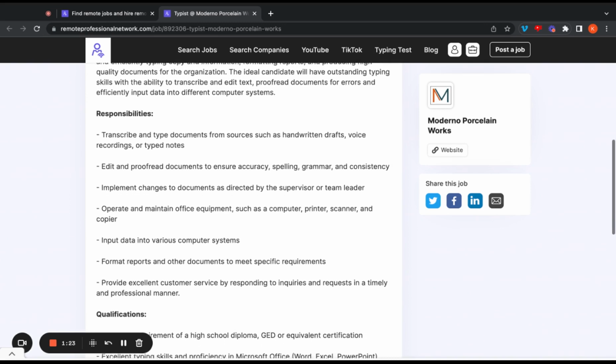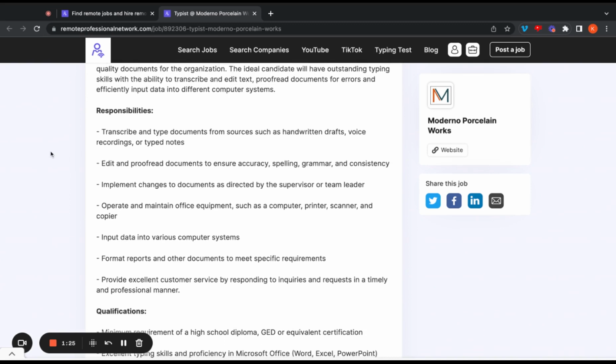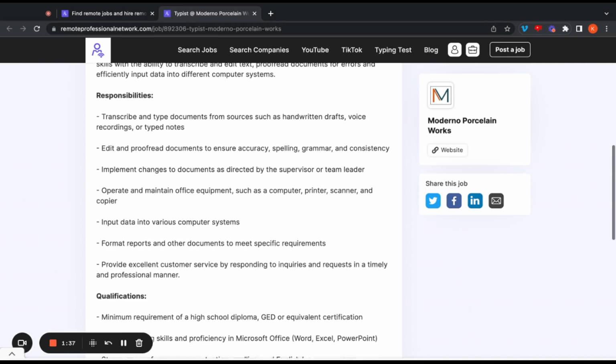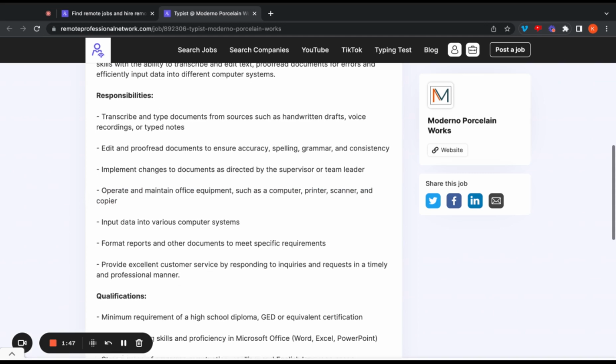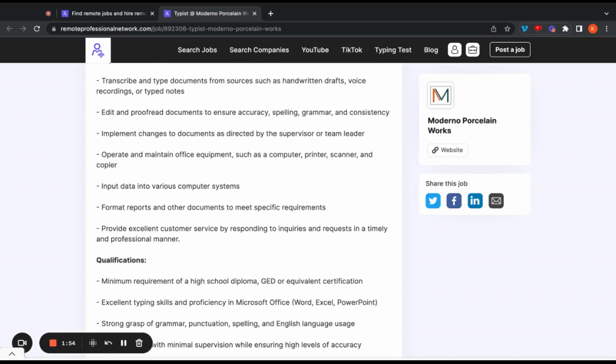As far as responsibilities go, they would like you to be able to transcribe and type documents from sources like handwritten drafts, voice recordings, or typed notes, edit and proofread documents to ensure accuracy, implement changes to documents as directed, and operate and maintain office equipment such as a computer, printer, and scanner. You're going to be working remotely, guys, so this just means inside your own home office. They also want you to input data into various computer systems, format reports and other documents, and provide excellent customer service by responding to inquiries and requests in a timely and professional manner.